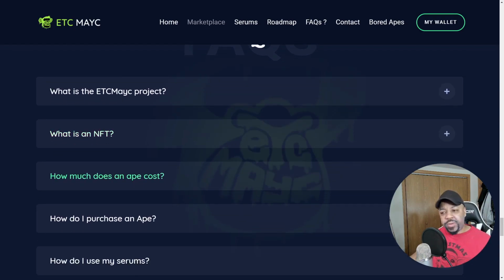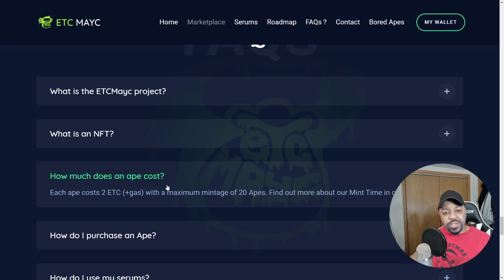The only thing I want to check out here is this: how much does an ape cost? An ape costs 2 ETC plus the very minimum gas fee, with a maximum mintage of 20 apes. I think that means they're expecting this to go crazy, to have a maximum mintage of 20 apes. You can find out more details if you join their Discord or their Telegram group.